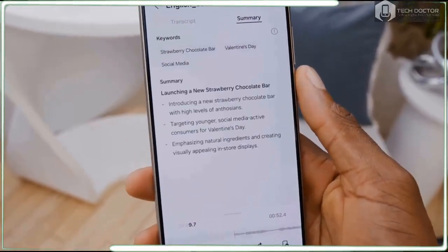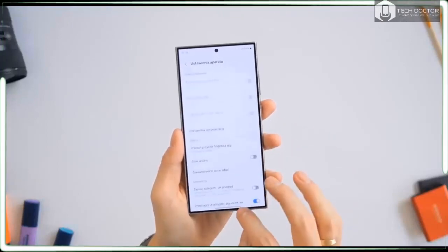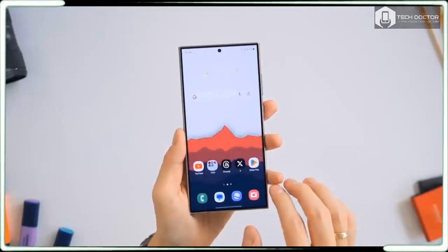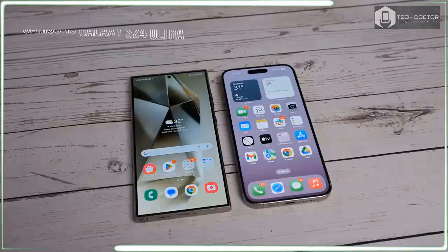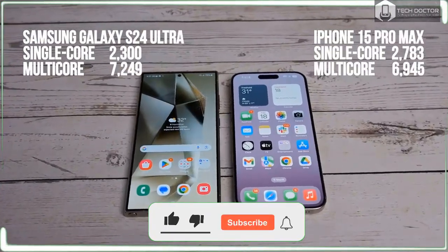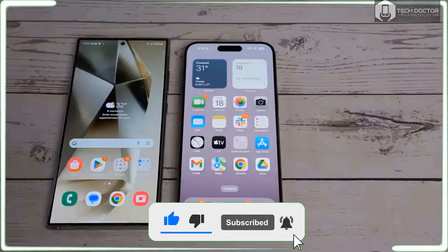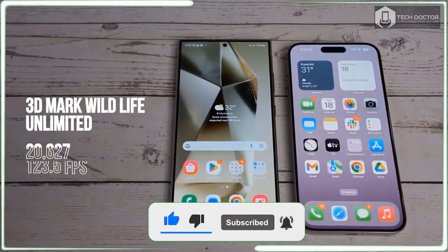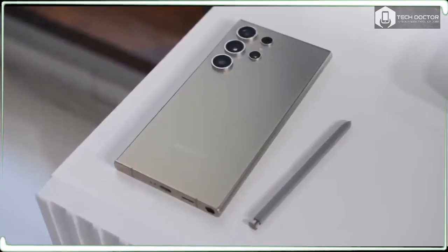Is the Galaxy S24 Ultra a gaming phone? You'd better believe it. I tested the Galaxy S24 Ultra against the Asus ROG Phone 8 Pro, a phone that is truly made for gaming. The Galaxy S24 Ultra had no problem beating the ROG Phone 8 in every metric, even producing higher frame rates on the newest games.